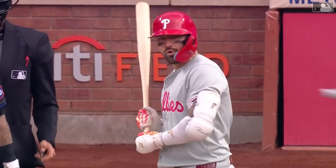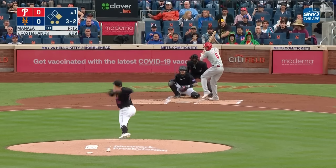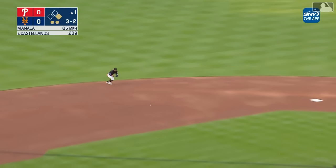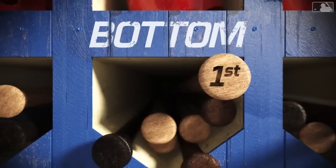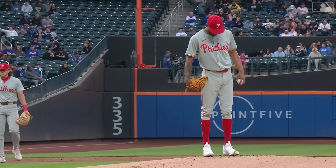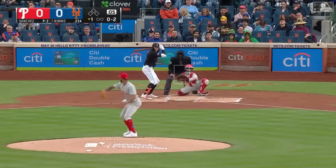So now Castellanos has really struggled most of the year, but he's hit in 8 straight games now. And Castellanos hits a ground ball to Lindor. He'll go to first with it, and that retires the side. So Manaea gets through the opening inning. See the numbers there on Sanchez. 34 strikeouts, 15 walks. Brandon Nimmo just got a nice hand as he strolls to the plate.